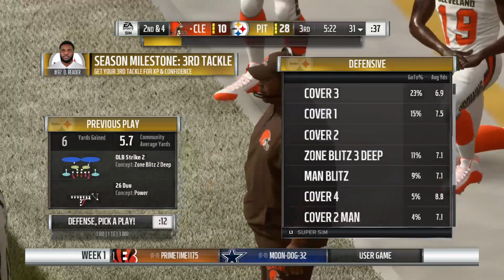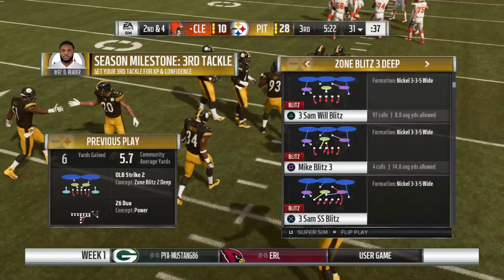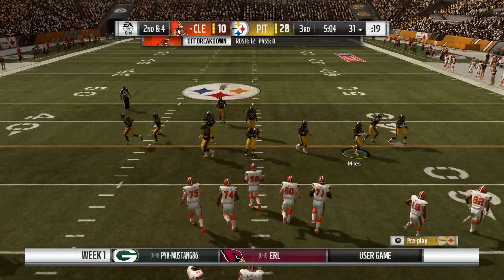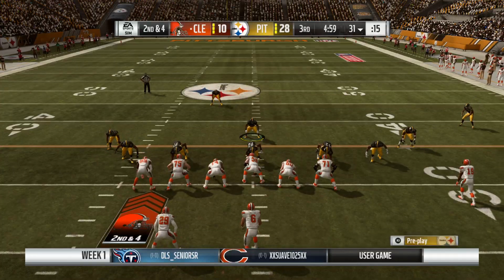He'll get a nice chunk there on the first down run, and it's 2nd and 4. Running lanes were at a premium in the first half, but he's able to find some room there, and he's hoping that that's a precursor of a big second half.